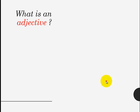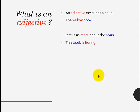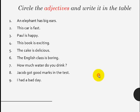And what is an adjective? An adjective describes a noun. Okay? The yellow book. The noun is book, and yellow is the adjective. The adjective here is describing the book. The book is yellow, okay? The yellow book. Also, an adjective tells us more about the noun. This book is boring. Okay?